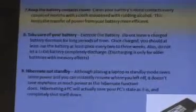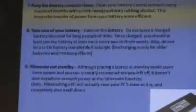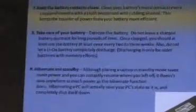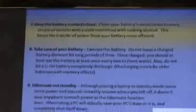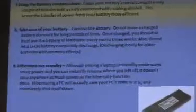Another point: keep your battery contacts clean. Clean your battery's metal contacts every couple of months with a cloth moistened with rubbing alcohol. This keeps the transfer of power from your battery more effective.